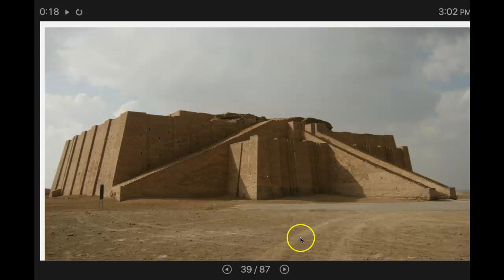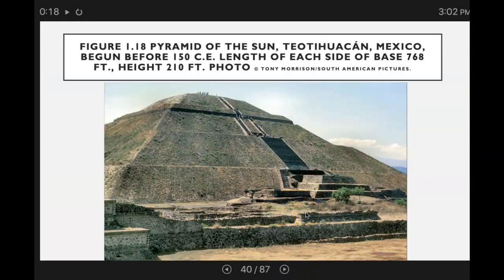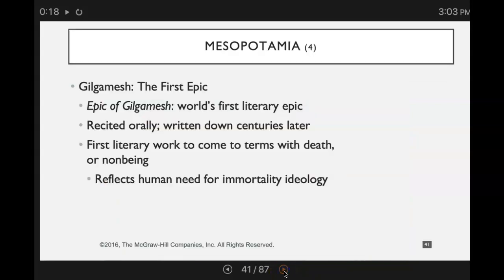Here's a real-life picture. So this isn't just a diagram, this is a real picture. This one is called the Pyramid of the Sun, and this one is in Mexico. This has a very Aztec feel, because it's during that time. It had to be begun before 150 CE. The length of each base is 768 feet. The height is 210 feet. So you notice there's a very big similarity between this Aztec pyramid and that ziggurat structure. A lot of the same concepts, a lot of the same evolution of civilization and architecture.